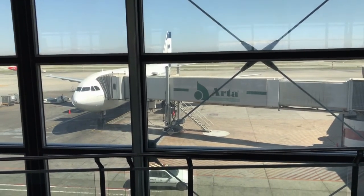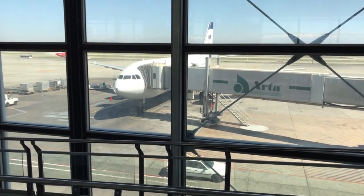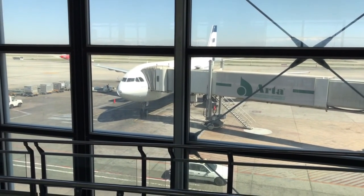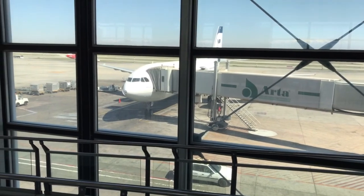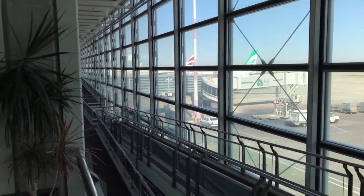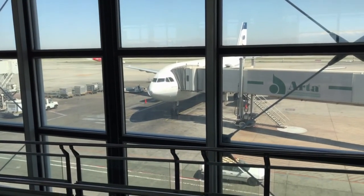So we're here at gate 13 at Imam Khomeini Airport. Our flight number is IR711, back to London Heathrow, back home. Over there we've got British Airways. That's going to Heathrow as well, the same time as us. So our flight's at 11:30.